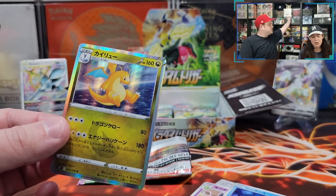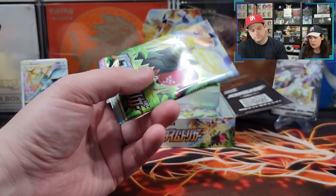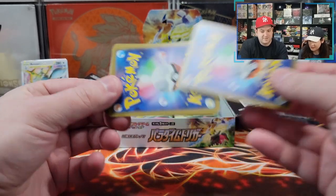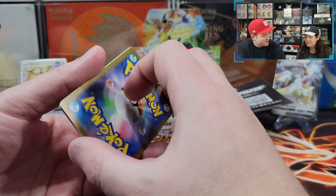Yep. No, Dragonite's always the one. Let's wrap it up. We gotta wrap it. Onward. Let's go. Lugia. Lugia. How do you know? Yeah, that's what we're doing. We're looking. That's how you open Pokemon cards. Let's go.